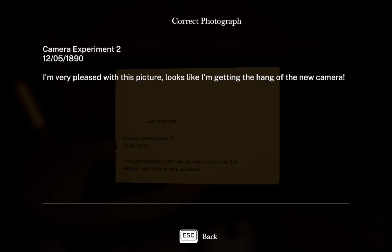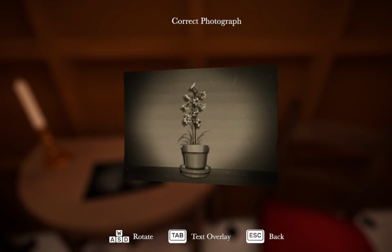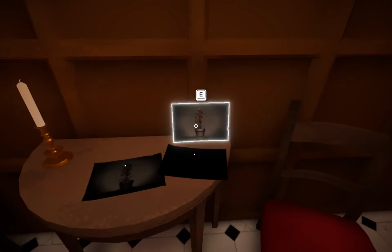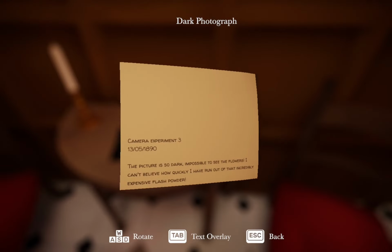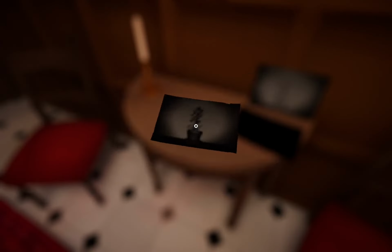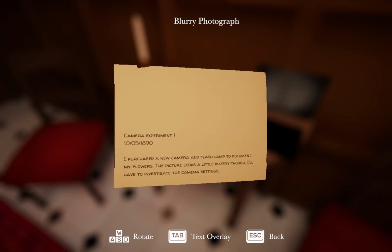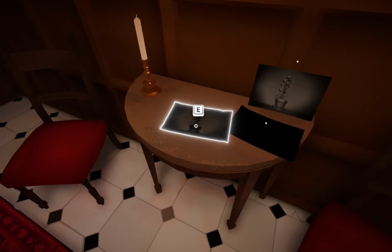Pleased with this picture. Looks like I'm getting the hang of the new camera. Flash. Picture so dark, impossible to see the flowers. I can't believe how quickly I've run out of that incredibly expensive flash powder. I purchased a new camera and flash lamp to document my flowers. The picture's a little blurry though. I'll have to investigate the camera settings.